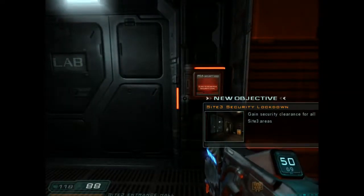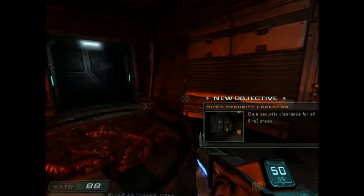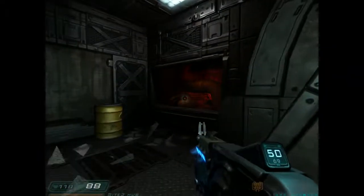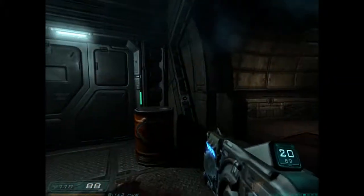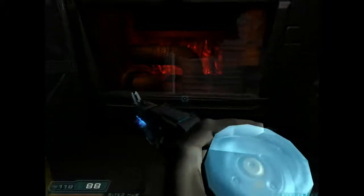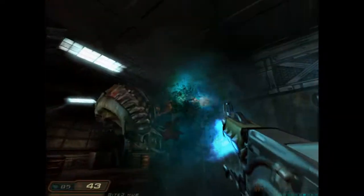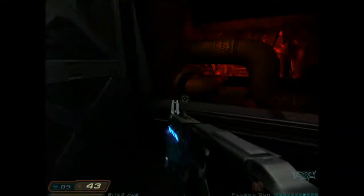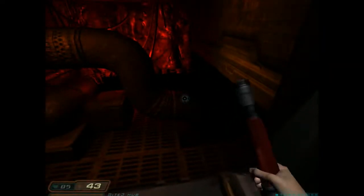I need security clearance for all the cycle areas, which I don't have. Fair enough. Need to get a warning as well. Beg your pardon. Next one, get in the soul cube. Just being ambushed like that. There's nothing really in there. The glass breaking. Well, there could have been something there.